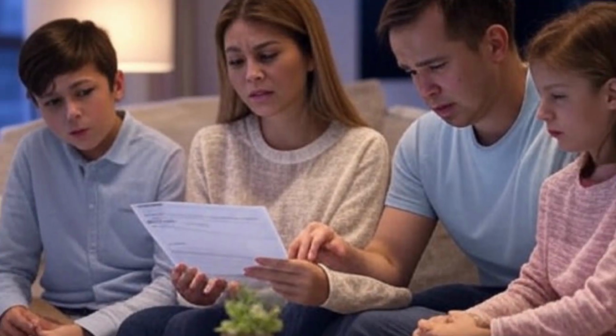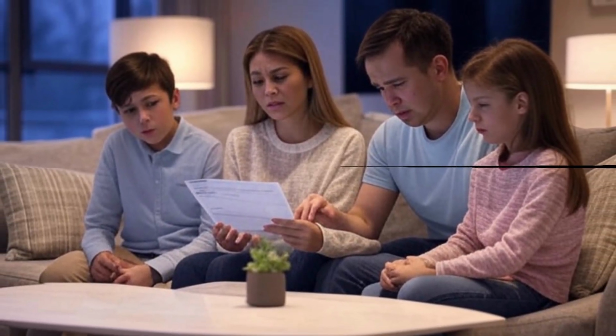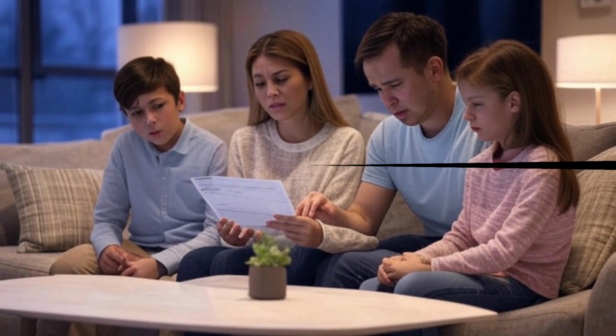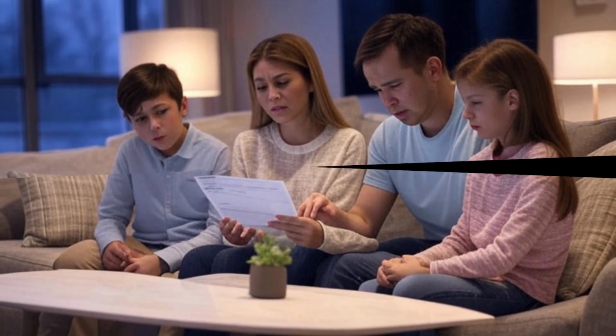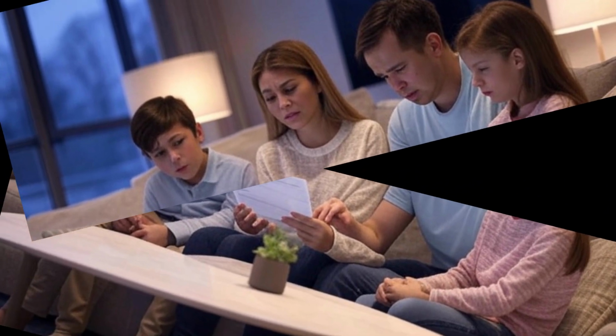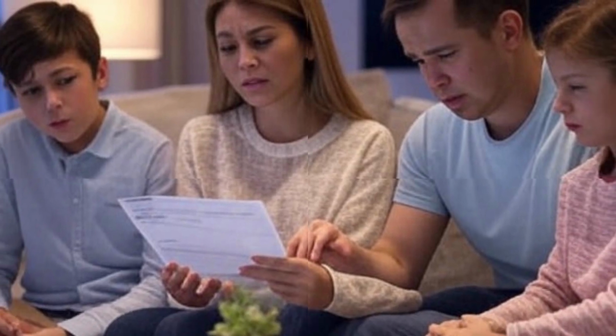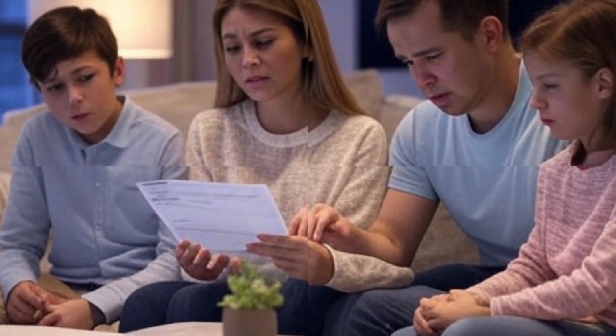How to reduce your electricity bill with smart devices. Are you tired of seeing your electricity bill skyrocket each month? It's a problem many of us face, but what if there was a way to cut down on those costs without sacrificing comfort or convenience? The good news is, with the rise of smart devices, reducing your electricity bill is easier than ever before.